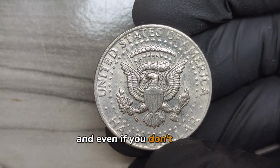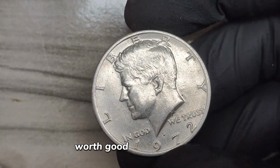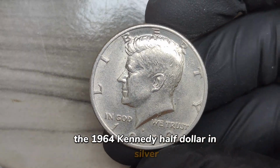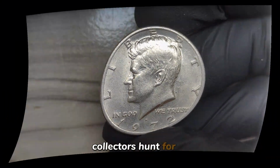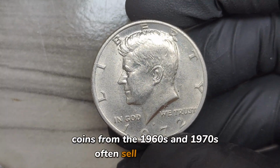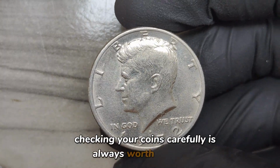And even if you don't have the million-dollar coin, don't lose hope. There are plenty of other Kennedy half dollars worth good money. For example, the 1964 Kennedy half dollar in silver can bring in more than its melt value. The 1970 D half dollar is a key date collectors hunt for. Error coins from the 1960s and 1970s often sell for hundreds, sometimes thousands, depending on condition. So, checking your coins carefully is always worth your time.